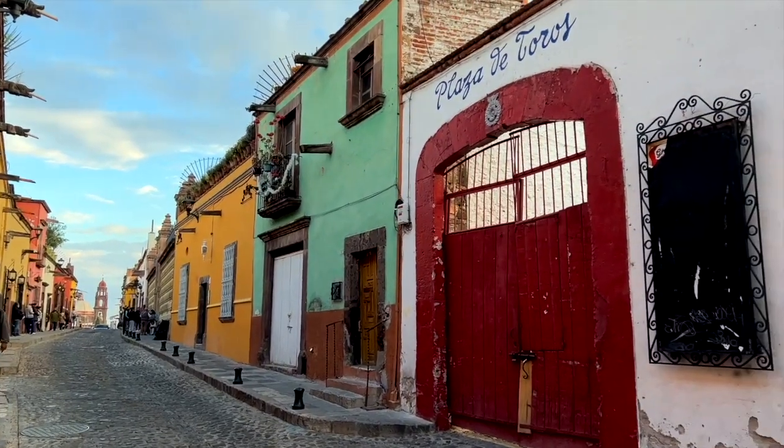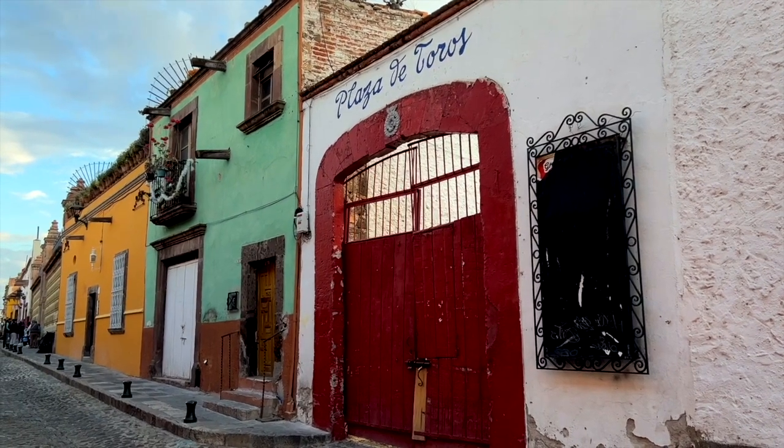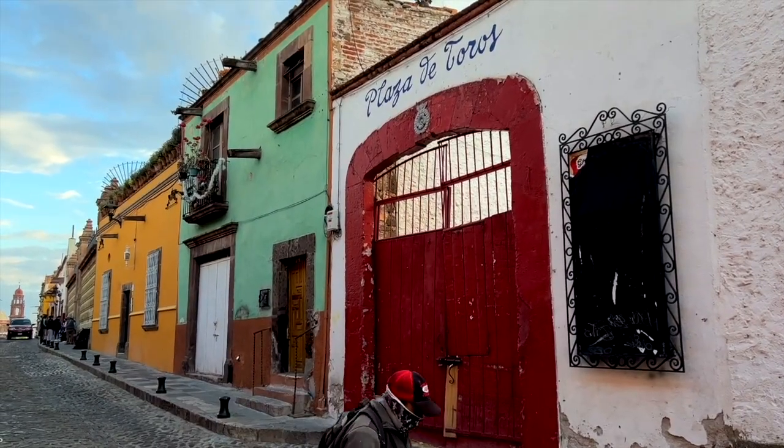You never know what you'll find behind a door. Actually, behind this one is a bullfighting ring in the middle of the block. I found it on Google Maps. I wish I could get in there, but looks like it is all closed up.